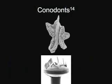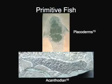Conodonts were eel-like organisms with eyes and fins with fin rays. They're known largely by their teeth. In the picture below, you can see a sampling of the different teeth on the head of a pin. Here, we see two examples of primitive fish. Placoderms were not only one of the earliest jawed fishes, but they were also one of the earliest vertebrate predators. Acanthodians shared characteristics of both bony fish as well as cartilaginous fish.